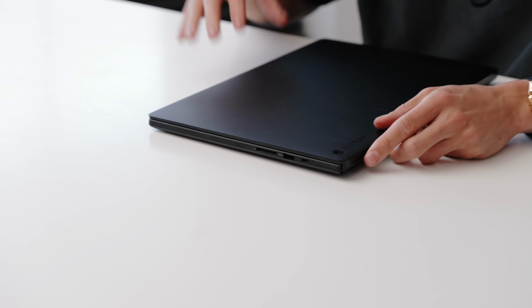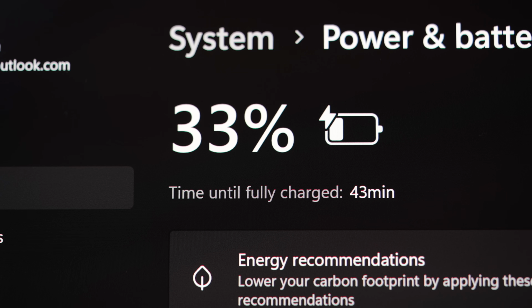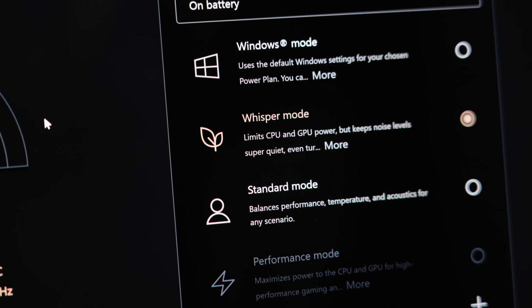Next up, battery. This has a 90 watt hour battery inside. The charger is a 240 watt one. Expect all day usage, really depending on what you're doing or how hard you're pushing it. And even under heavy video load, I didn't really notice the fans ramp up too much. Very minimal thermal throttling.